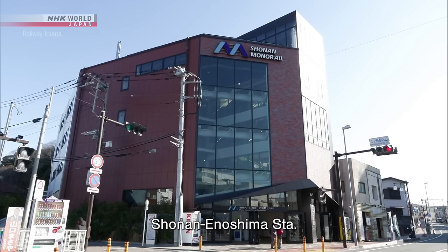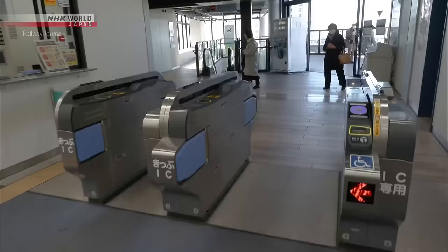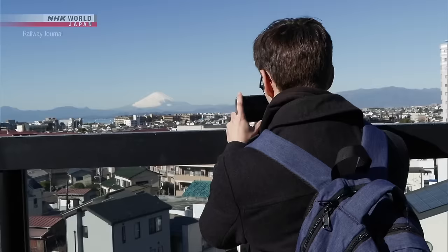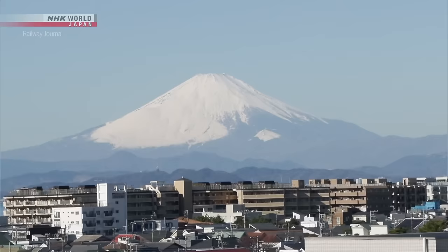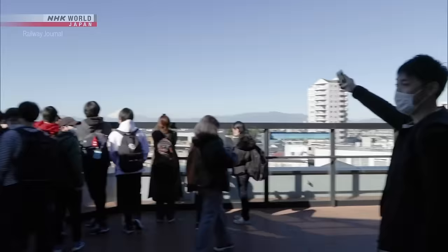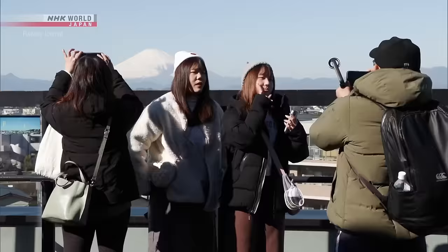At Shonan Enoshima Station, the platform is located on the fifth floor of the building. Directly opposite the ticket gate is a rooftop terrace. From the terrace, Mount Fuji can be seen towering in the distance. This location is a popular spot for photos of Japan's most famous mountain.